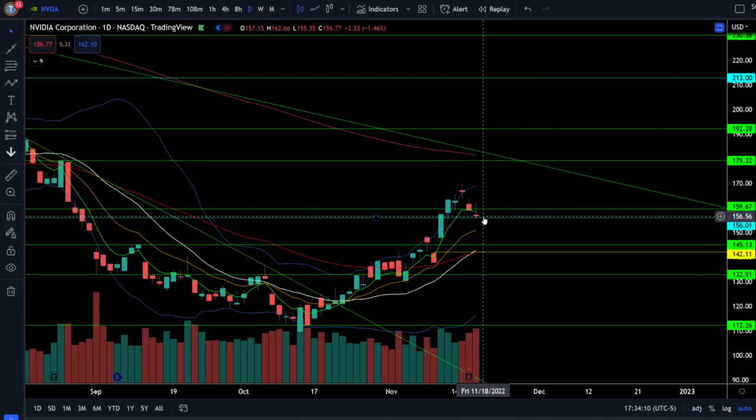But if this support level fails, look for a retest of the support and gap fill zone at 142.